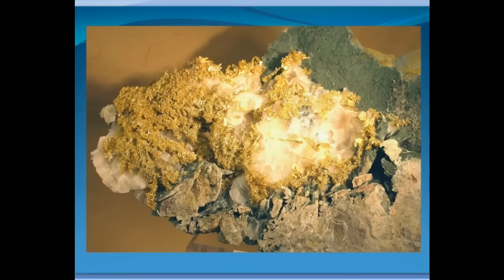And the white material here is not quartz, as you might guess. Instead, this white material is a zeolite. It's a different kind of mineral. And the green mineral in the background is chlorite. And this deposit, which is about 30 miles from Reno in Nevada, is a unique kind of deposit of gold in a zeolite.